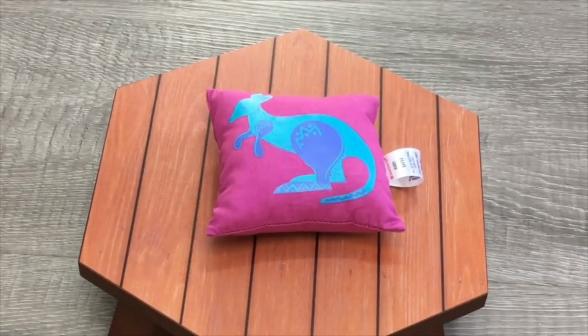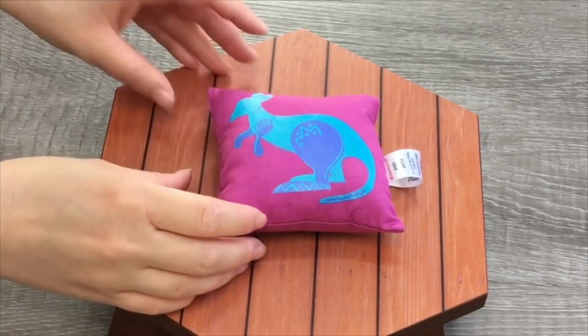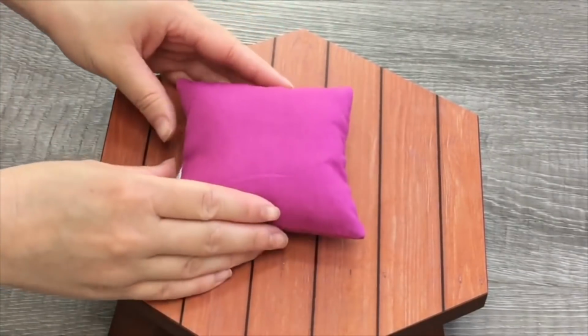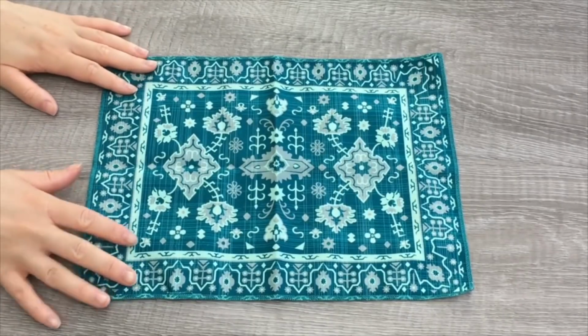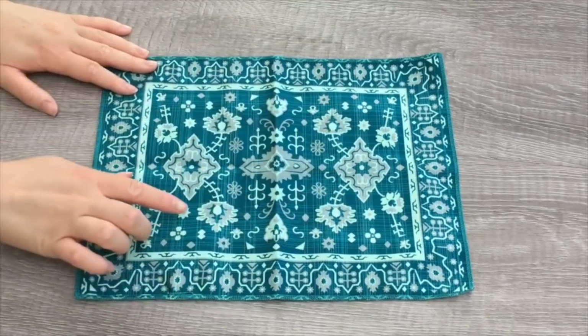Another one of my favorite items as part of the set would definitely have to be the pillow. It is so pretty, so it's purple, and then the kangaroo on it is a blue color, and that's just a graphic design. But if you don't want the design of the kangaroo, it's just plain on the back. The rug is really pretty. It's a lovely blue color, and there's such a lovely design in the front, and it features quite a few different flowers as well.